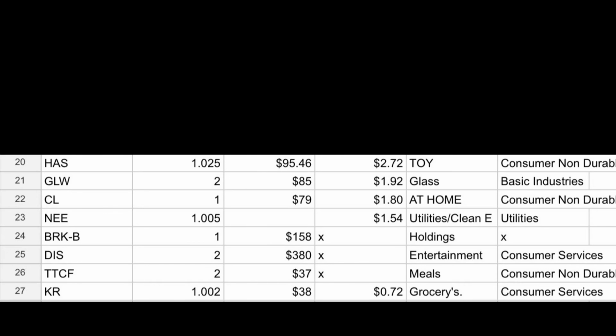They pay me $1.92 every year, which isn't a lot, but they've committed to improving their dividend as of recently. They make glass for Apple and Gorilla Glass for iPhone cases, so they're kind of reliant on Apple, which is definitely not a bad thing.